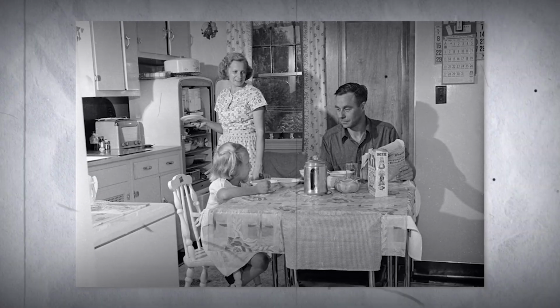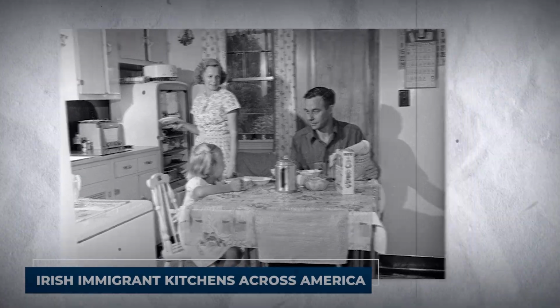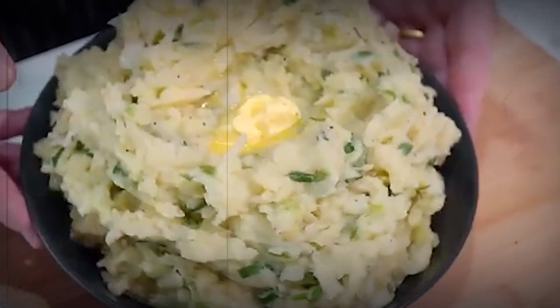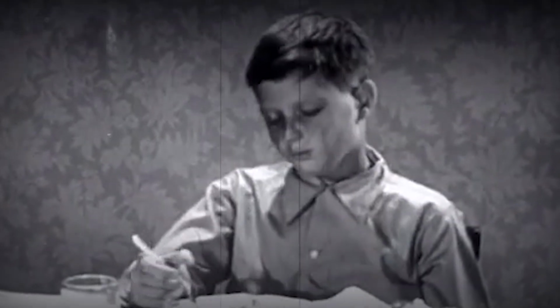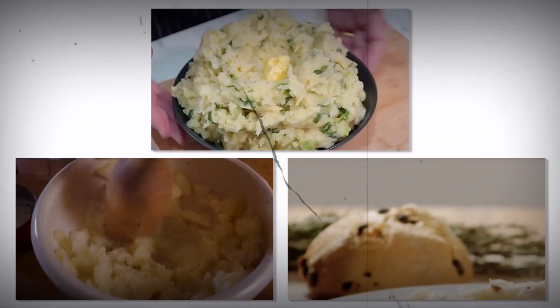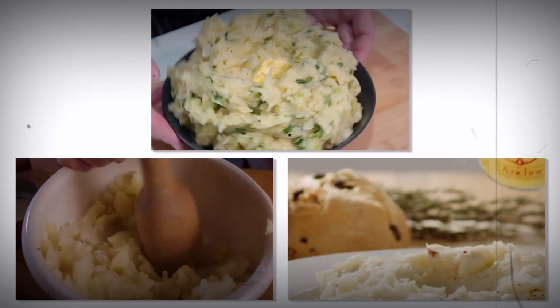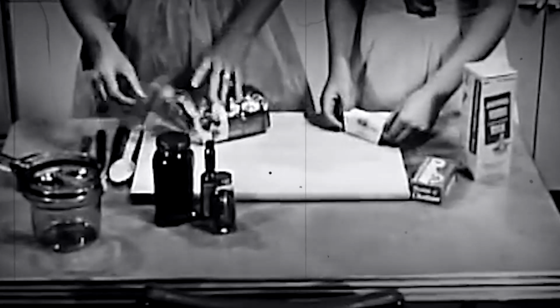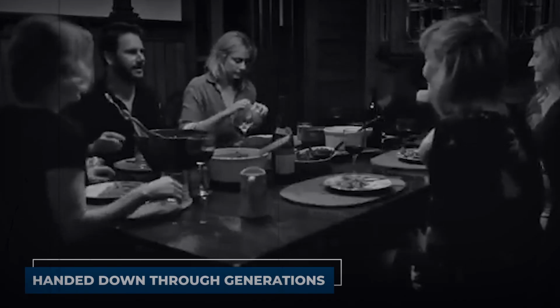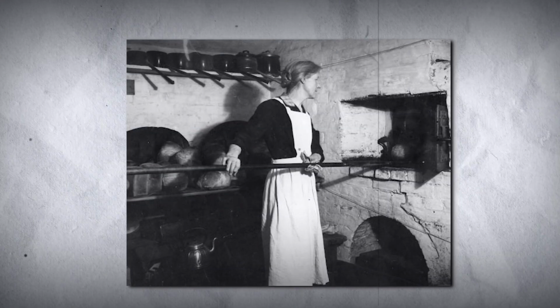Colcannon's roots run deep in Irish immigrant kitchens across America, where cabbage and potatoes were among the cheapest and most available staples. In times when meat was a luxury, this dish became a hearty mainstay, beloved for its ability to satisfy and warm even the coldest of evenings. It's the kind of meal that's as much about memory as flavor, the kind your grandmother might have made, handed down through generations, connecting family through a shared bowl.